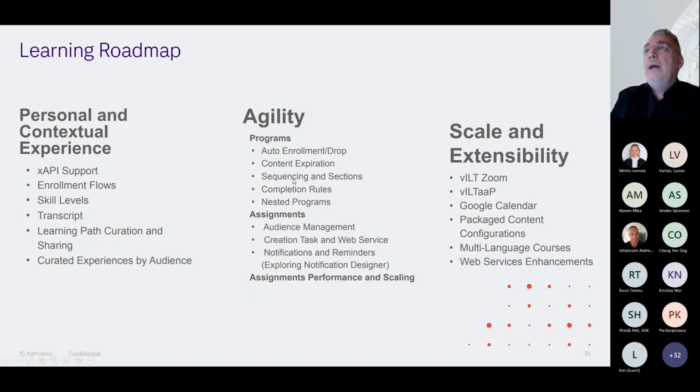But again, here we have the safe harbor, so no definite dates yet. And scale and extensibility. Here I would like to highlight the Google Calendar integration, which I know many customers are waiting for. I know there are already some Google Calendar integrations in other areas, so that should be coming to the learning area as well pretty soon.